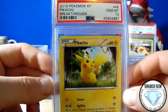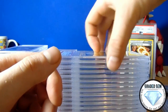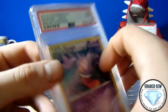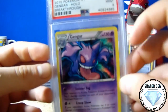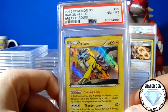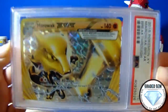Pikachu from Breakthrough. I'm going to skip that one. However, this one did get the gem. No complaints there. It's a Pikachu. It's worth grading in my opinion. I can just sell it quite cheaply, and it's a Pikachu gem. Customers are quite happy. I find that quite often. The Gengar only getting the Mint 9 though. Great artwork on this guy. And oddly, the Raikou getting the Mint 8, which is a bit strange. But anyway, we carry on.